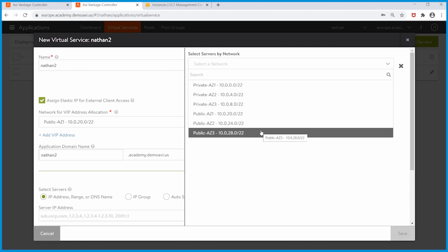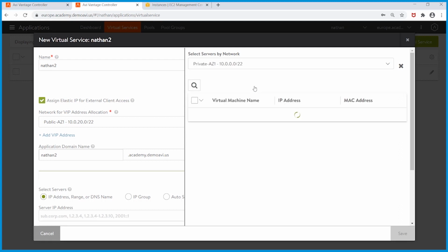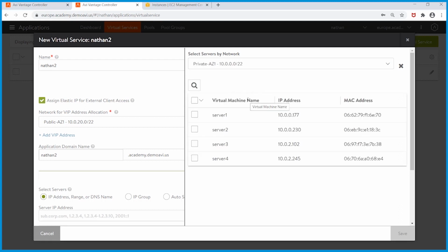The Arvi controller is making an API call to these environments, to these other clouds, to say, here's the list of networks that we have that you have access to. All of my servers are on the private AZ1 network, so Arvi makes another call and says, show me the list of all the servers in that network.